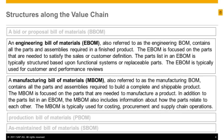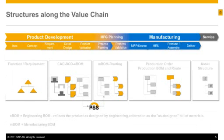So as SAP looks at this particular problem, it becomes more and more complex as the manufacturing world grows, and we want to create and manage these bills of material. The way SAP looks at this, the traditional view from left to right is: we work on the functional requirements and then we move through the CAD definition. The CAD definition leads to an engineering bill of materials. An engineering bill of materials leads to a manufacturing BOM. And then we take that manufacturing BOM, put it in production, and we create a specific production bill of materials.